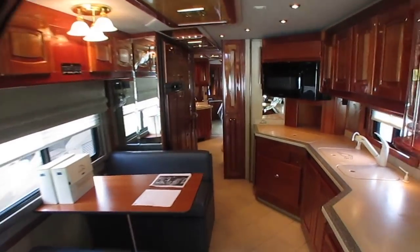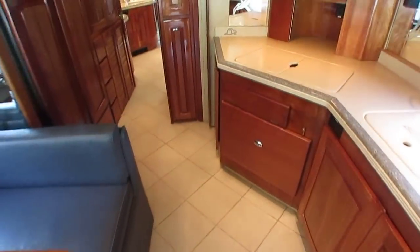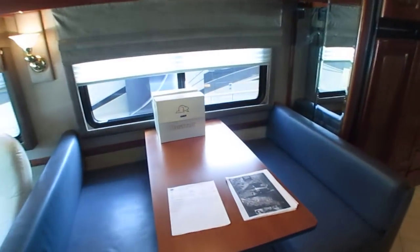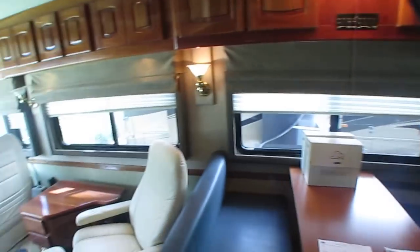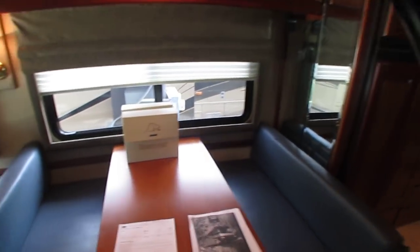Indirect lighting and mirrored lights everywhere. You've got unlimited hot water with that Aqua Hot system. If you want to take an hour-long shower, as long as you've got enough water in the tank, or you're hooked into city water, have at it. You've got unlimited heat. You've got heated tile, ceramic tile floor.